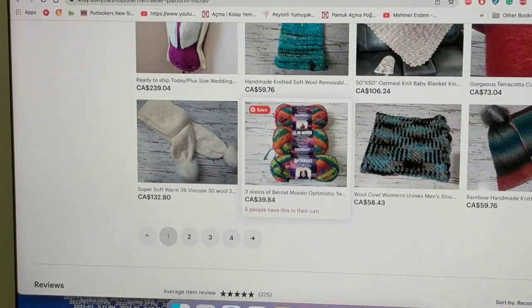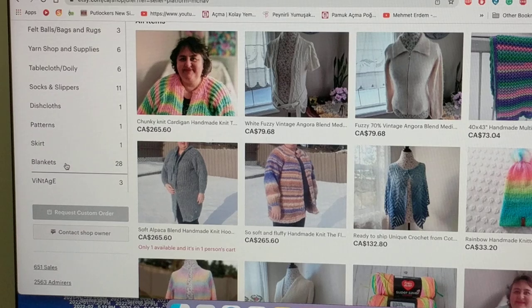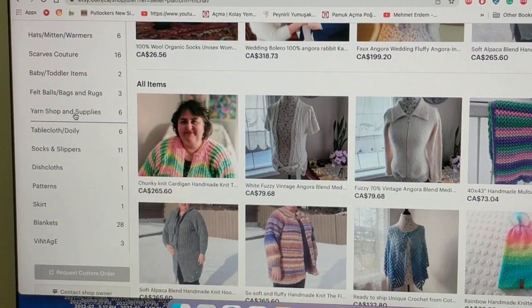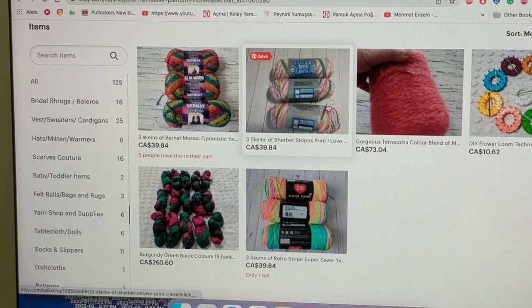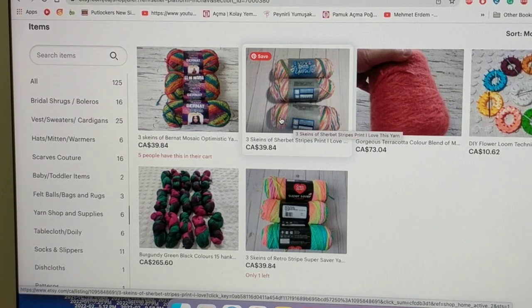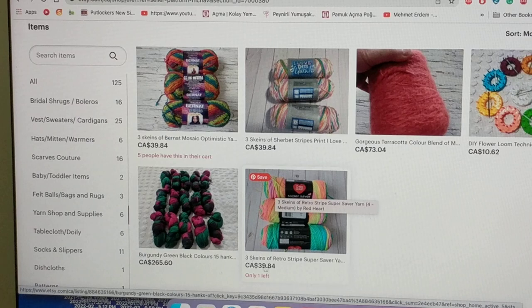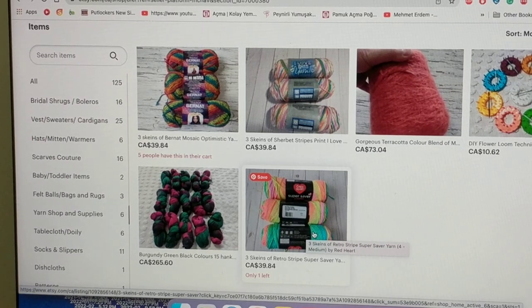I do sell my leftover yarn, so I do have a yarn selection here. What am I gonna do with them, right? I have so much yarn. I have so many of this yarn, so that's why I'm selling them. And this yarn is specially for Canadians who live in Canada and can't buy this yarn. So I'm selling them this as well.